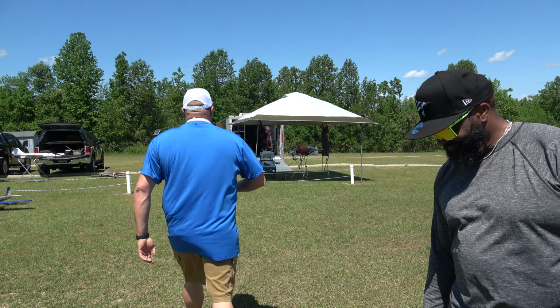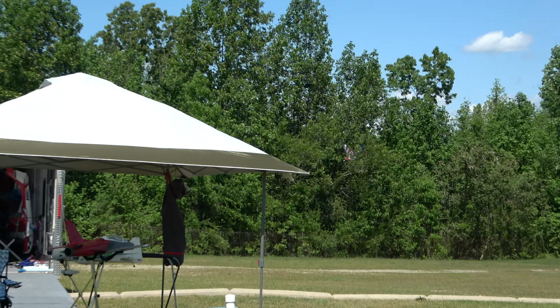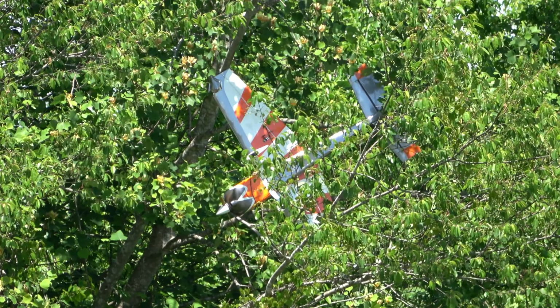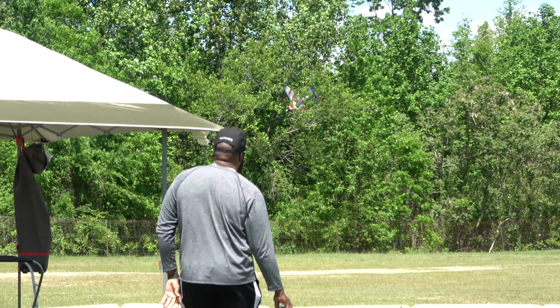We'll get it. All right, let's take a look at it. It's in the tree right there. Good news, it's in the tree because the tree actually will save the plane. If it hit the ground, it would probably tear it all to pieces. Bad news is it's high in the tree. Didn't sound good though. Let's take a look. But, oh, it actually looks pretty good.